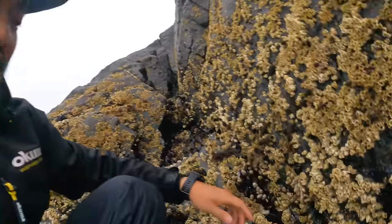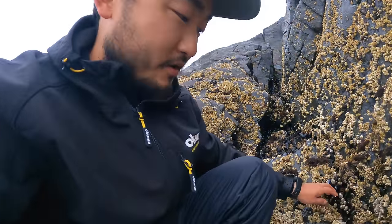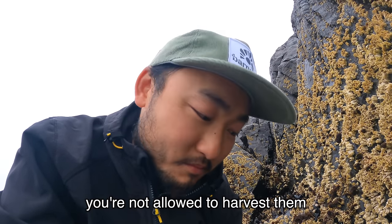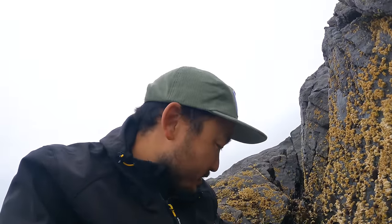So these gooseneck barnacles grow amongst the mussels, just like that. Oftentimes, they grow together. And we do have these on the California coast as well, but technically speaking, you're not allowed to harvest them in the intertidal zone in California.